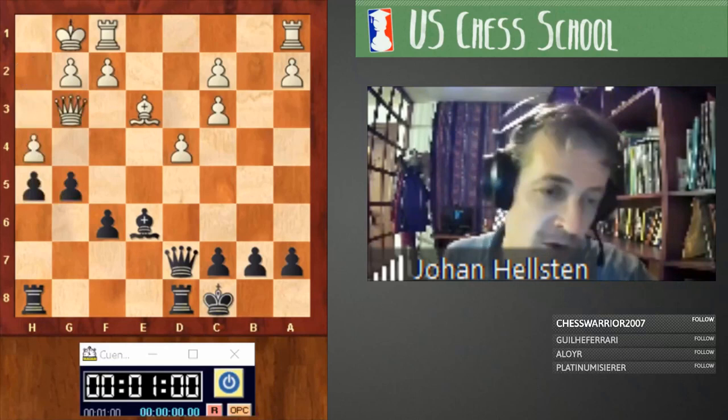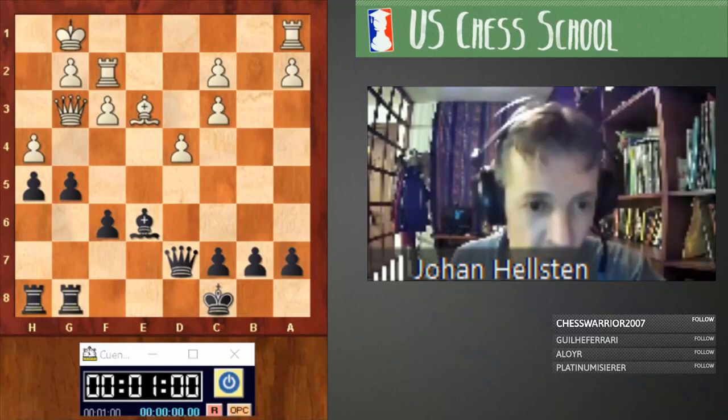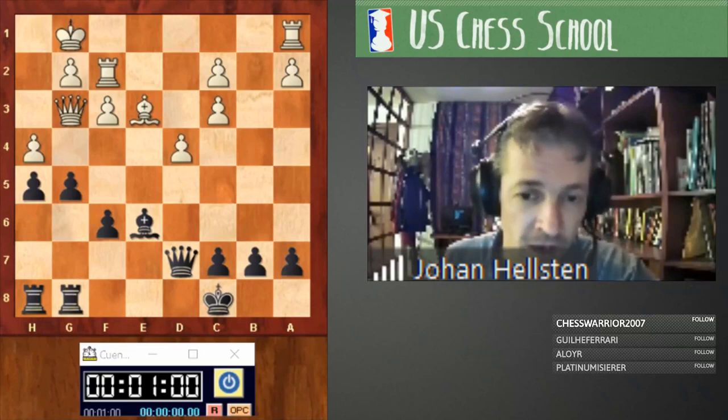Karpov was a very good defensive player. He played here f3, rook dg8, and rook f2. Karpov managed to stabilize, you can say, the kingside. Unfortunately, the kingside is not the only part of the board. Now black can play on the opposite flank as well. Oh, I mean, on the whole board at the same time.